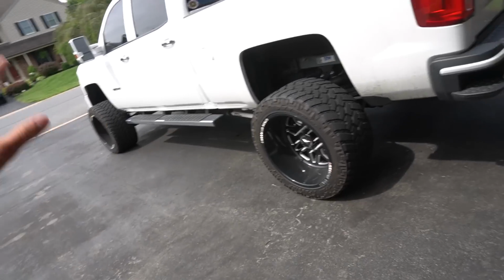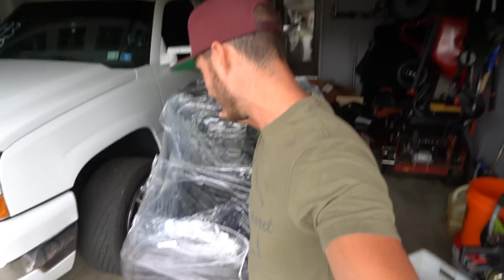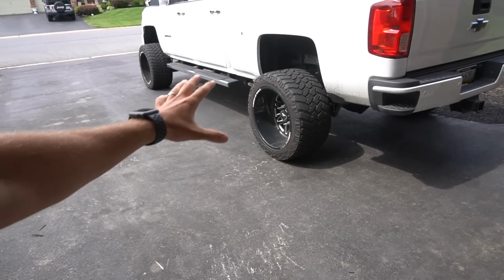And these things, we put a lot of miles on them. They've treated us great. And today, ladies and gentlemen, I'd say that we are making a nice upgrade to a set of Fury tires. Now, I do want to thank Fury Off-Road big time for hooking it up with a set of these tires. These ones right here are kind of the equivalent to the 355/40 Nitto that we've had on this truck. We'll go into that here in a little bit.